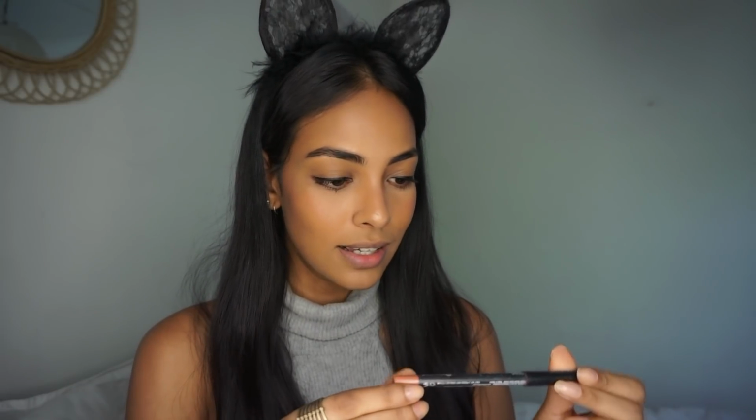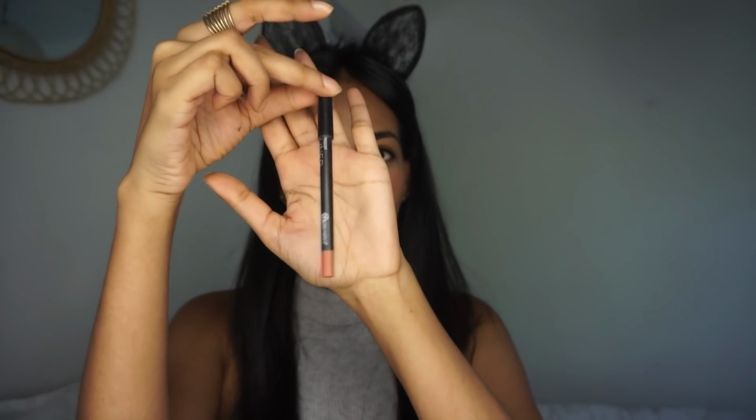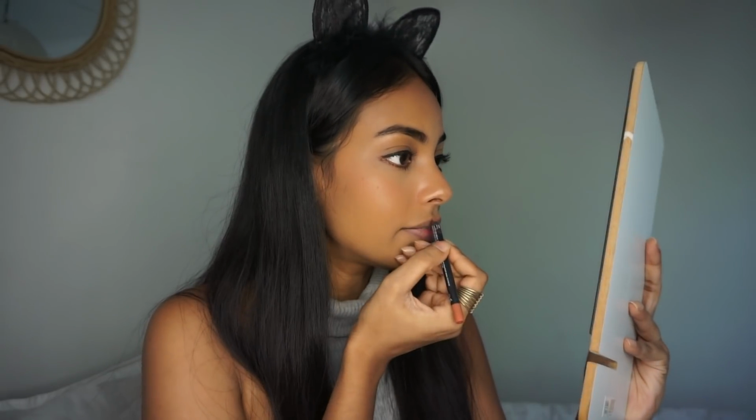So next we have the lips, and I use the liner. This is also by Decay Cosmetics and it's in the shade, can't find the shade, can't find the shade. See? I can't find it. This is the BH Cosmetics lip liner that I use. It goes with all the nudes that I have, or most of the nudes that I have. I always put lip balm on my lips before I put lipstick, so make sure you do that. I forgot to film that.